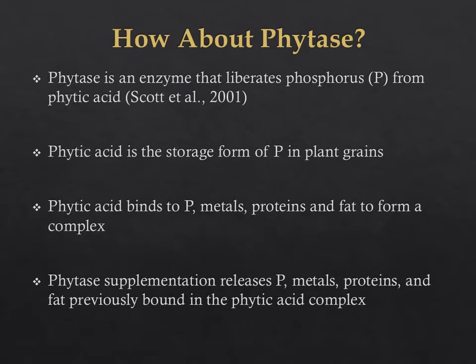Another common feed additive used in poultry diets is phytase, which is an enzyme that liberates phosphorus from phytic acid. Now, phytic acid is a storage form of phosphorus in plants, and apart from being the storage form of phosphorus, it also binds to metals, to proteins, and to fat to form a complex. Now, unfortunately, animals are unable to utilize the phosphorus or any other nutrient when it is bound in phytic acid because they do not have the enzyme required to liberate this nutrient, and this enzyme is phytase.